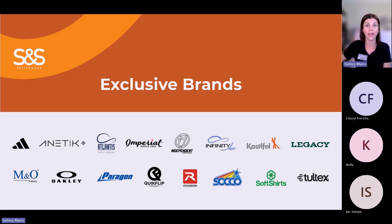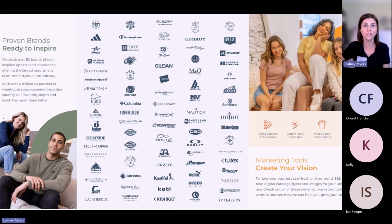We're also a powerhouse for headwear and accessories with exclusive brands including Richardson, Atlantis, Imperial, Legacy, and Infinity Her. Infinity Her is actually made for ladies. It's a women-owned brand as well. They put things like a makeup resistant sweatband so you can just wipe it right off, and a concealed ponytail opening on every style. So it's concealed, so if you don't want to wear a high pony with it, it's not just a gaping hole in the back of the hat, but just really cool, really different. So those are our exclusive brands.